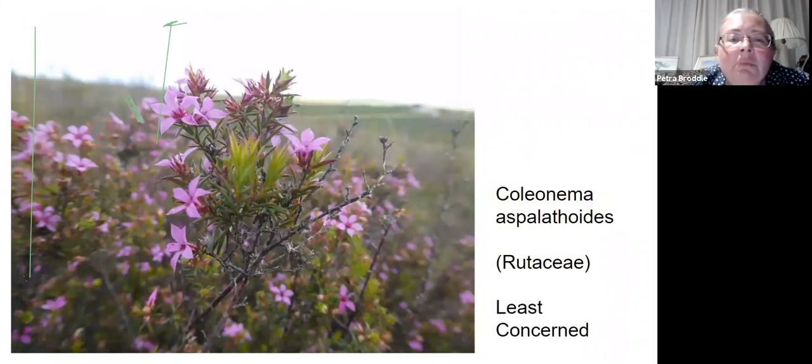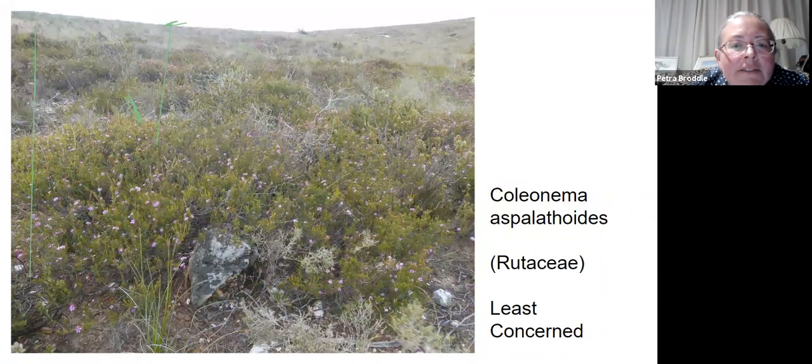This is another one that's common in horticulture, is Coluniema. It's also in the Rutaceae, but this one doesn't actually smell. It's the exception rather than the rule. And here it is in the landscape. So it generally blends in, but when you look up close, it's much more interesting.